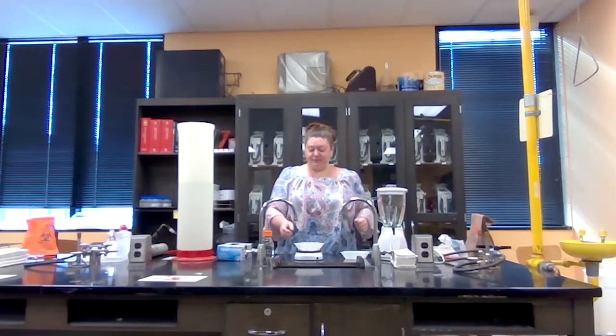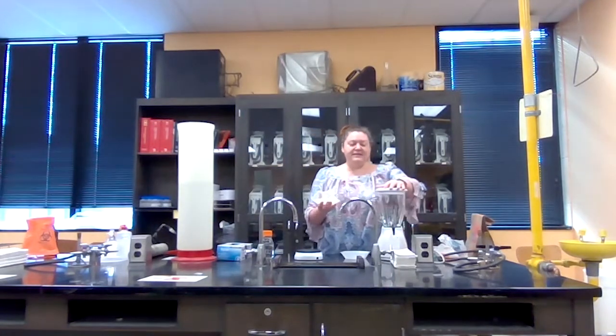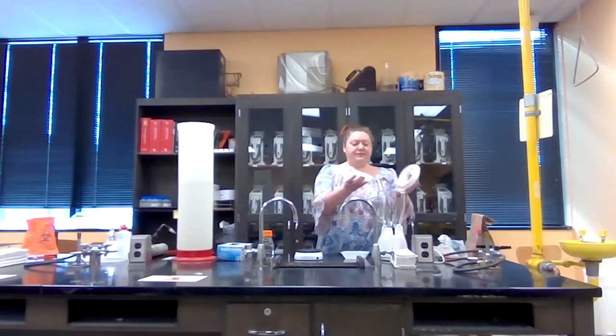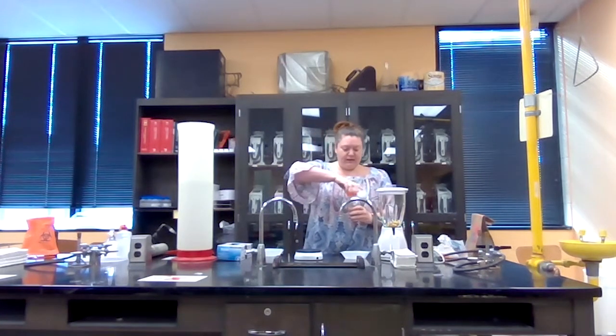inside of a blender. So I'm going to take the weigh boat, and this has been sterilized before being used. Again, we want to minimize any outside influence of where microbes can come from, so that way if any microbes we see growing on our petri plates at the end, we know came from the food and not from somewhere else. So I'm going to put that in there. And then I'm going to add 180 milliliters of water to this.